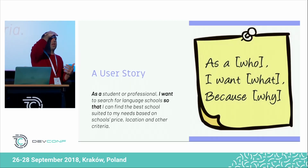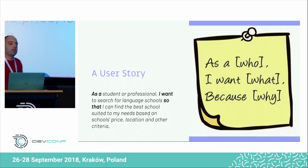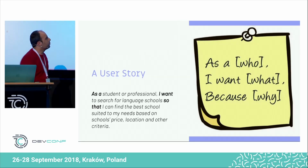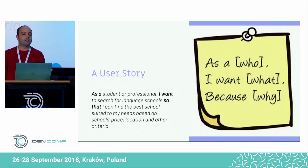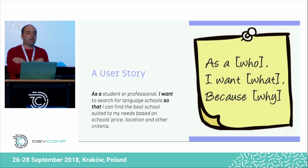User story, I'm assuming lots of people are familiar with what this is. It's basically representing what you want to do within this type of structure as who, I want to what, and then because why. And this really gives you an understanding of what you actually want to do, emphasizes what you want to actually get out of it.